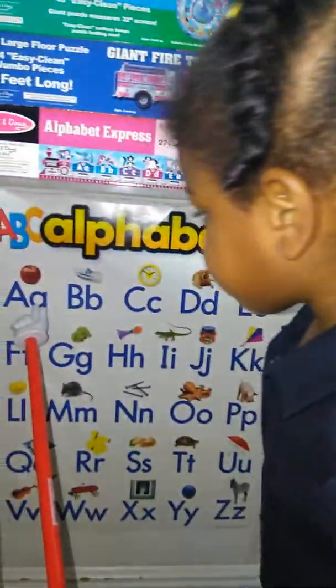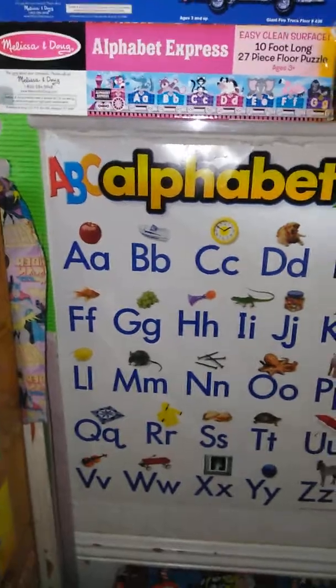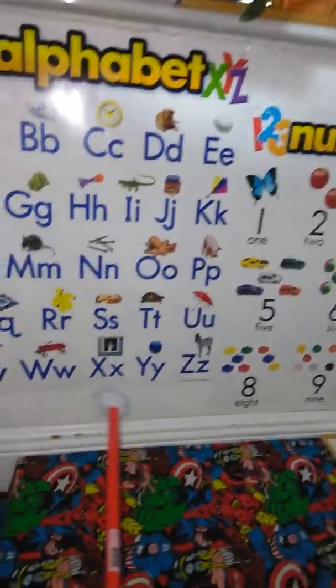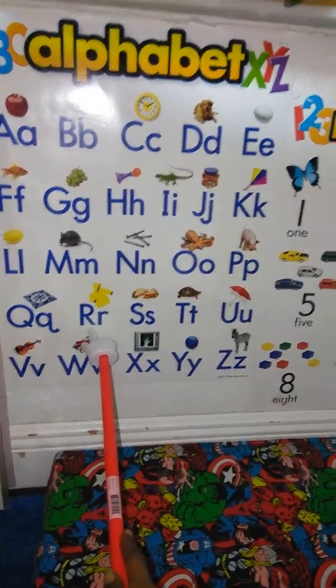What letter is this? What letter is this right here? What letter? Not that one. A. What letter is this? O. What letter is this one? W. And R. And M. Yeah, yeah. M. Good job.